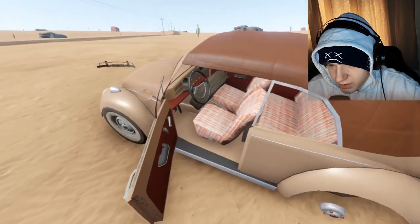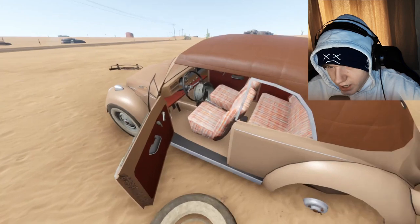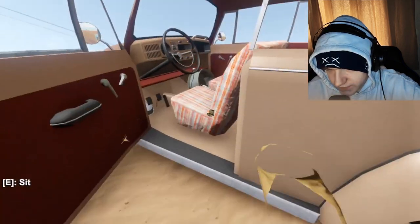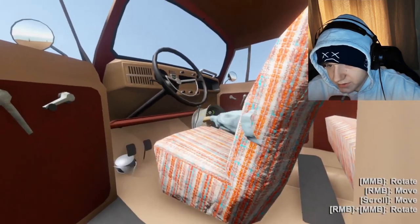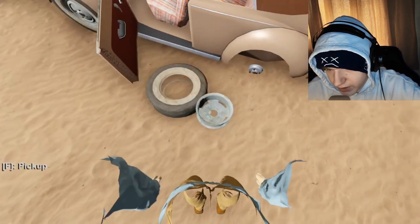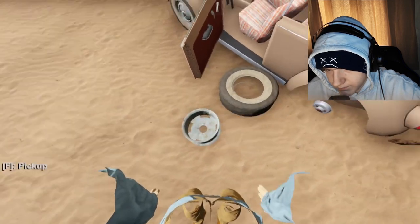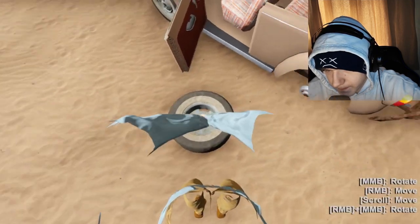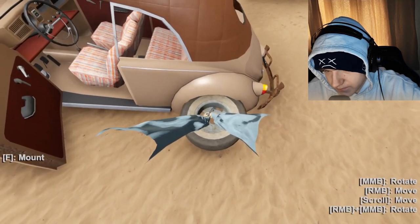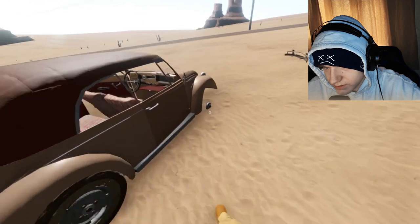That's what happened, but did the tire fly into the car? If so, thank you. Because I did not feel like running after a tire. Let's put the tire back on. Everything good with the car? Nothing missing? Oh.